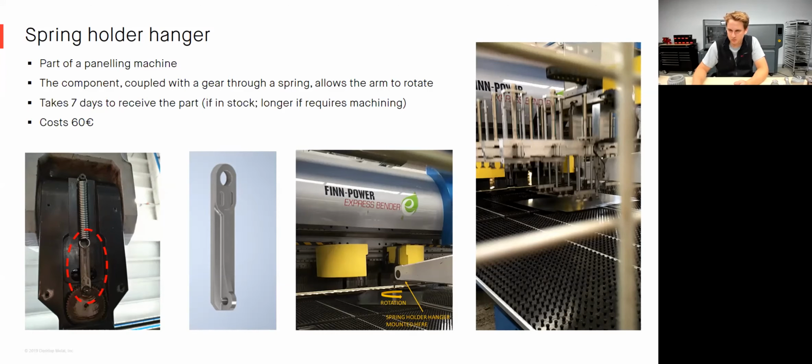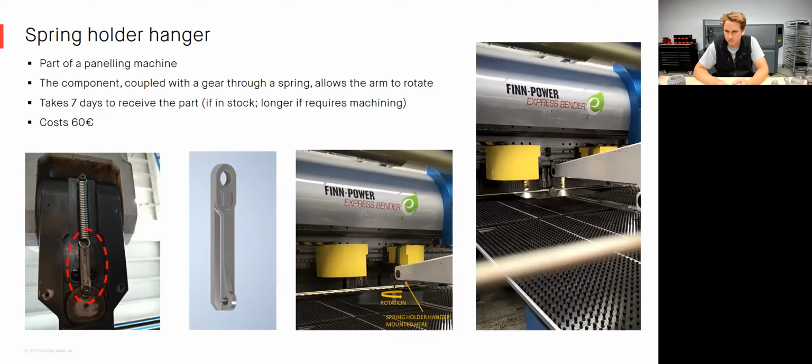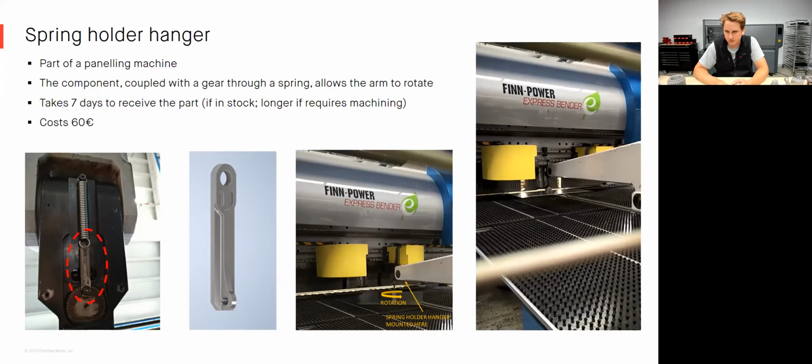You can kind of see it working here. Down. Rotates the part and then back into the machine.